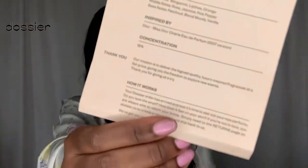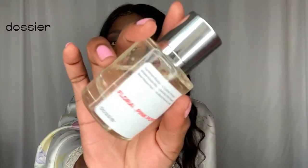I love anything that's vanilla scented, and that's honestly why I chose the two that I chose, because they both have hints of vanilla in them. The Floral Pink Pepper is inspired by Miss Dior Cherie de Perfume. I took French for like 3 years and I don't know anything, but here you can read it. It's a 2017 version. Miss Dior smells really good. It's a very powdery, very feminine scent. I love this one so much in the Dossier, because it just smells so feminine and soft and powdery, just as you would expect the Dior to. It doesn't smell exactly the same, but it gives that vibe.